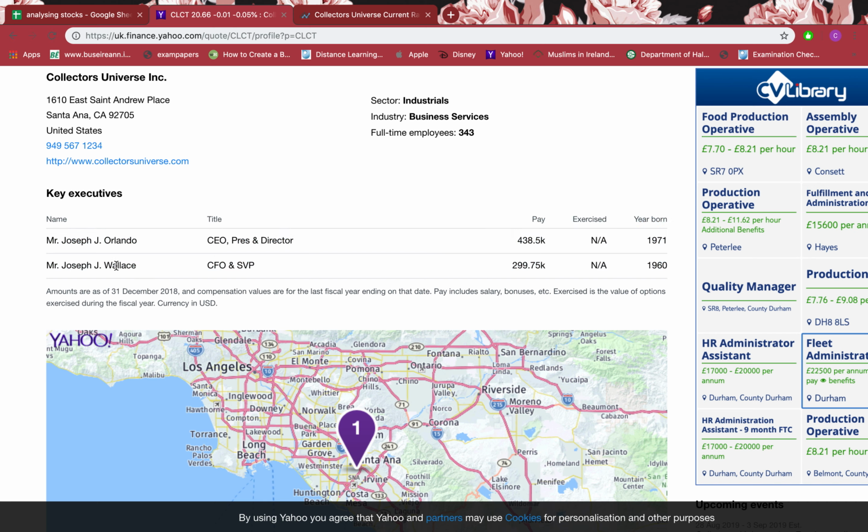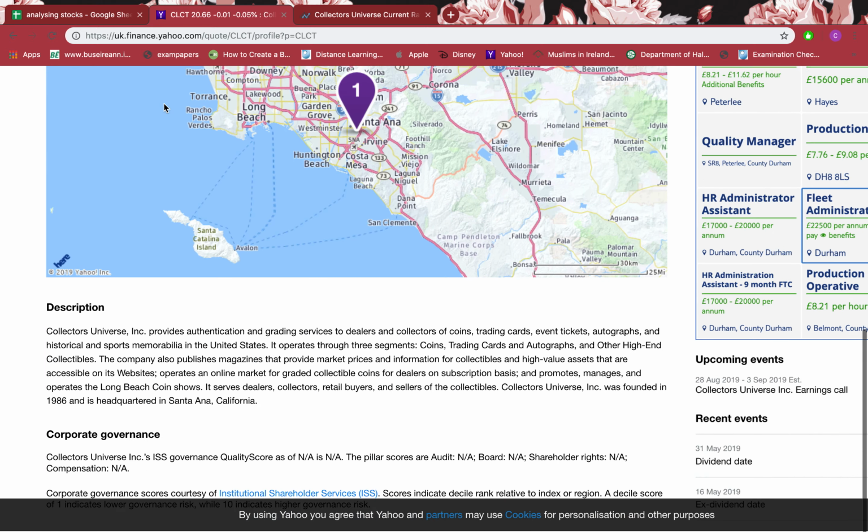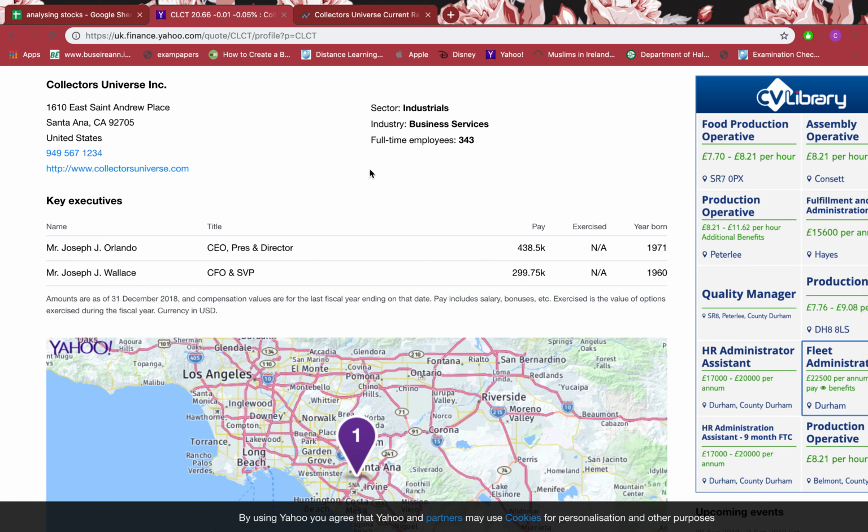You can look at other things as well. You can search each of them on LinkedIn, or you can see their previous roles. You can look at the website and everything. So that's very important as well.